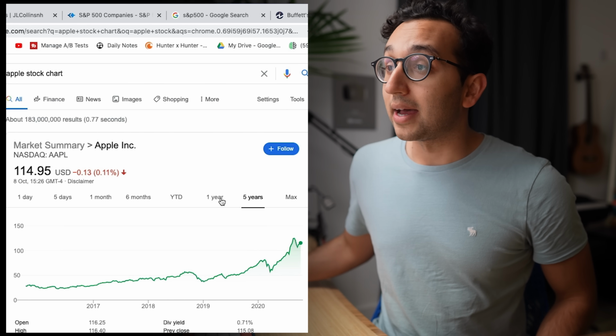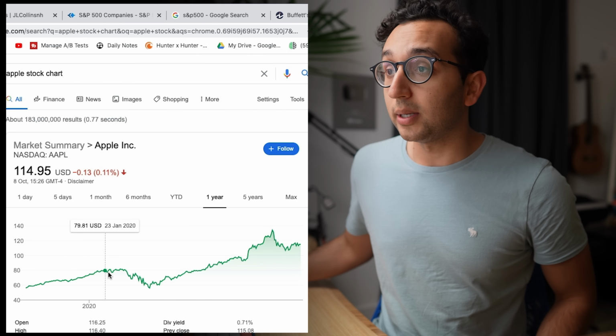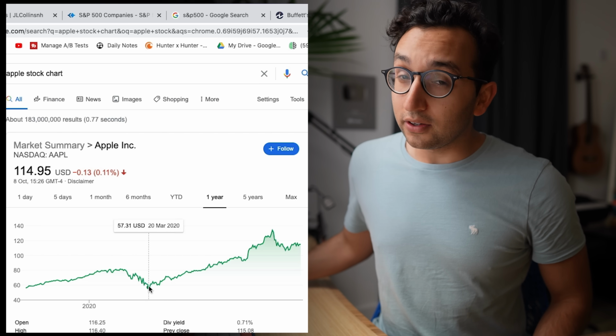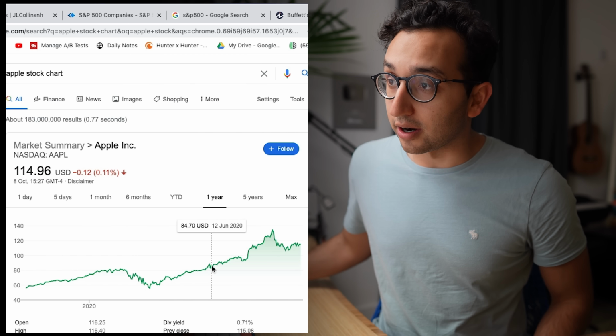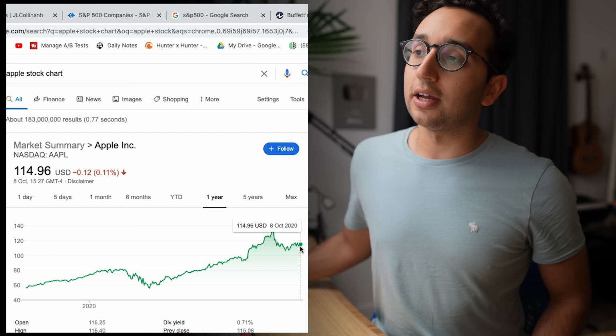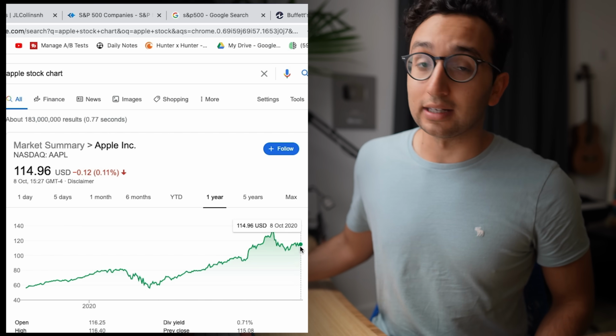And this would be a very bad thing to do because, for example, if we look at Apple's stock price in March, it was $57.31. But if you just held on to your one Apple share, in that time, what is it today? It's the 8th of October. Apple is now trading at $114.96. So if you just held on for a few months, you would have actually made a lot of money. You would have bought it at $79 and within, I don't know, 8 months, it would now be worth $115. That's a pretty good gain.